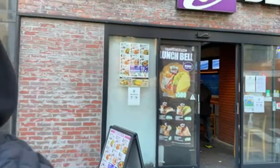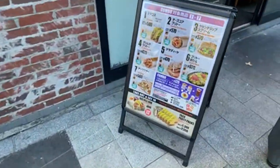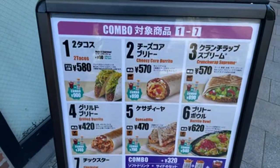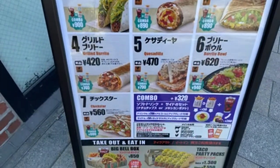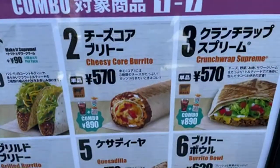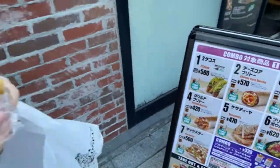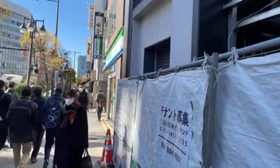All right, hold on. They want to see the menu. Here you go. They don't have any bean burritos. Everything is really pricey at this Taco Bell in Japan. Everything is like $3 or $4. There's no dollar menu. When this Taco Bell first opened in Shibuya, I went there and it was crap. It did not taste good. But this raspberry pie does. Is it good?